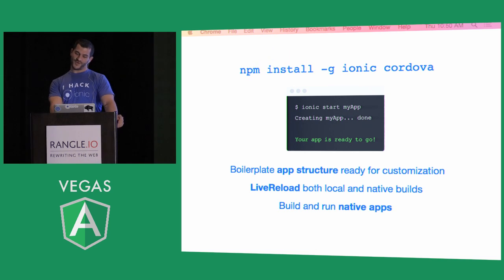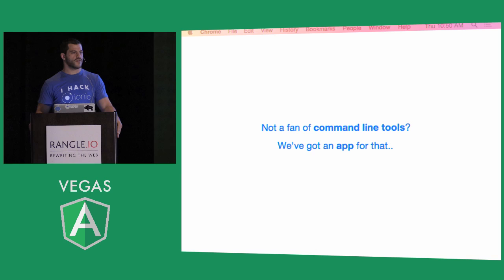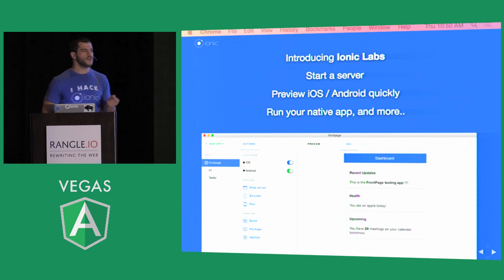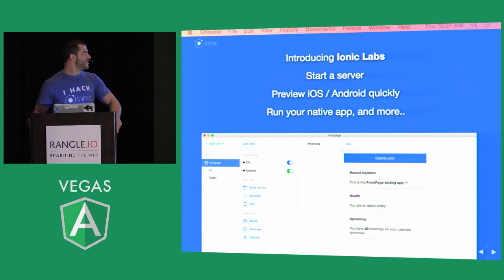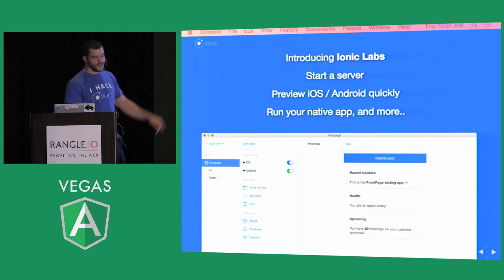But going forward, I have a little special project I've been working on that I'm really excited about. I've got some friends that are just not really a fan of command line tools. It's boring to them. They don't remember all the names, commands, whatever. So a little something that Ben, one of the co-founders, and I have been working on is something we like to call Ionic Labs. It's a little UI that you can use to go through your app, change it, start the server, run the app for you. Going forward, it's going to do a lot more things, but as of right now, it's alpha. And it's just kind of nice. You can say, I want the iOS version, the Android version. You can start a server, play with it.